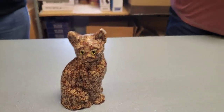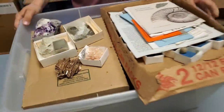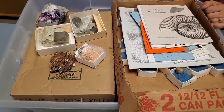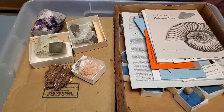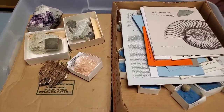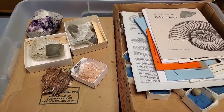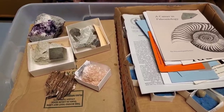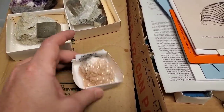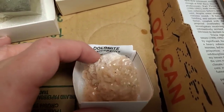Clever. All right. You want to explain this, Paul? Okay, so we have friends of ours whose dad's house, well, it's his uncle's house, and he was a geologist, and he passed away. He hadn't been doing geology in quite some time. But they went into a couple of rooms, and they just found tons of things like this. Fossils and geodes. A lot of them are named, like dolomite.